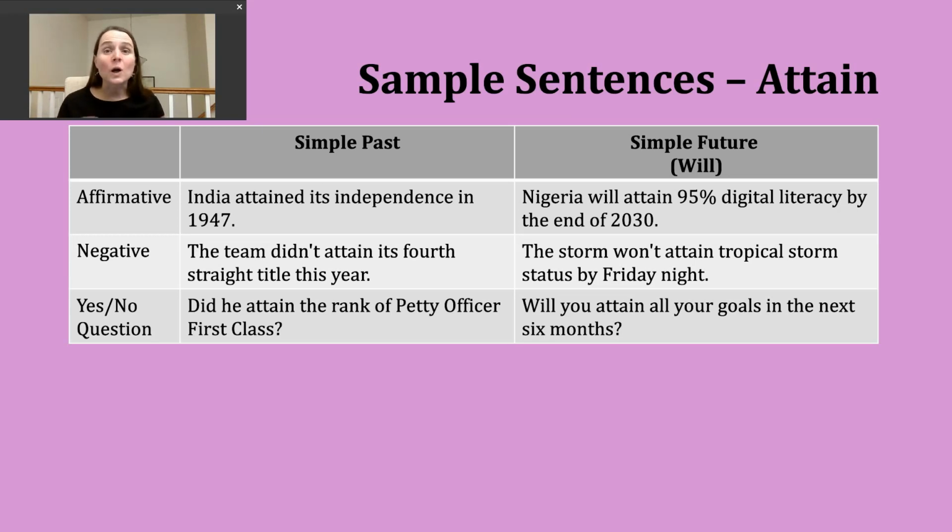Okay? So our affirmative or positive sentences will start with a subject, and then we're going to use the ed form of this verb. Here's an example sentence. India attained its independence in 1947. So this would tie back to that first definition, successfully reaching an accomplishment, in this case, a milestone.